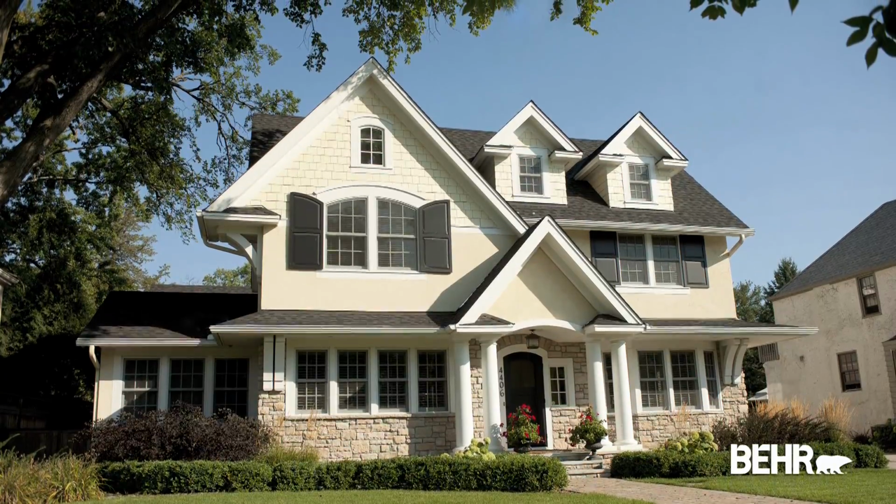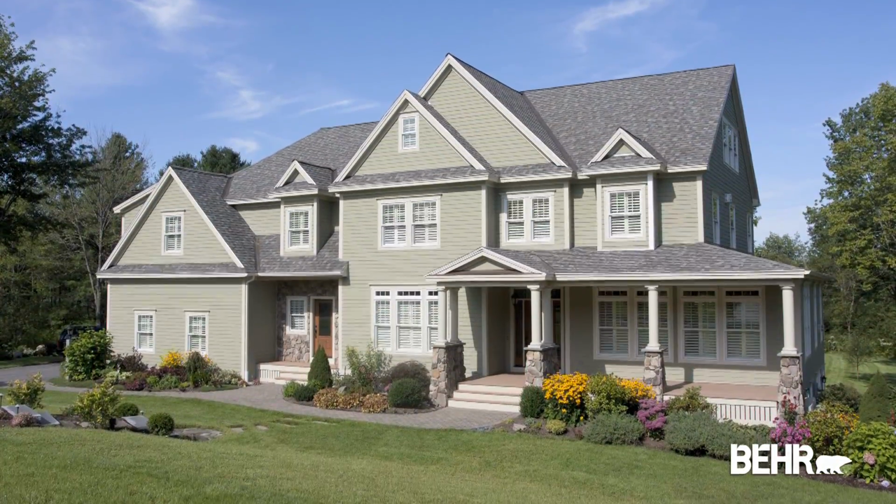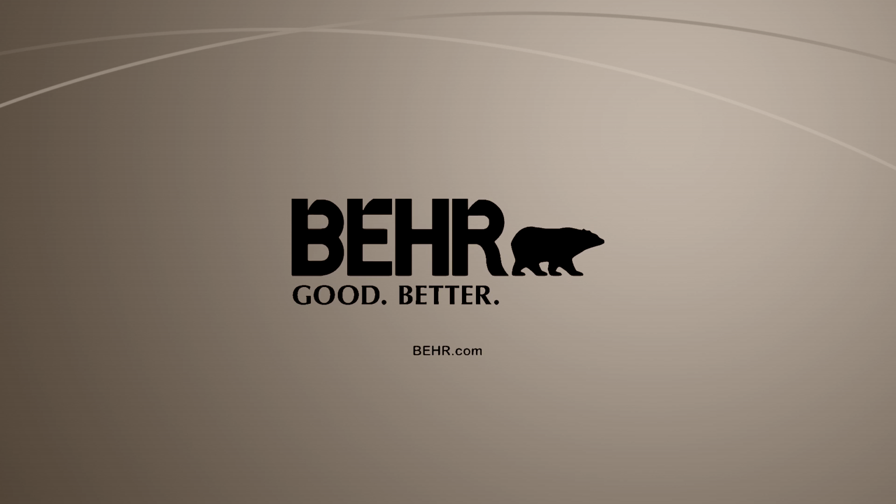Your vision and BEHR MARQUEE Exterior Paint and Primer, that's how you make the beauty last. MARQUEE Exterior Paint and Primer gives new meaning to good, better BEHR.